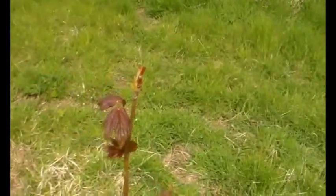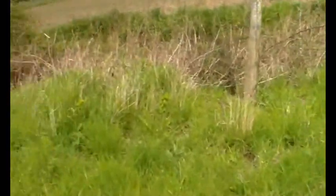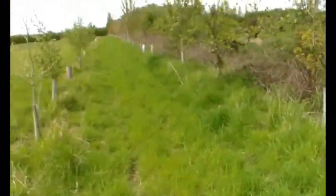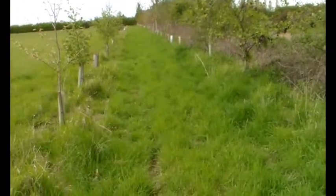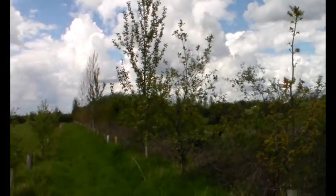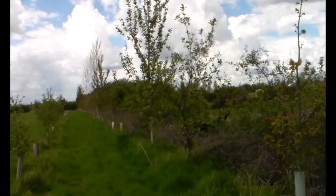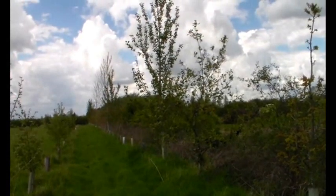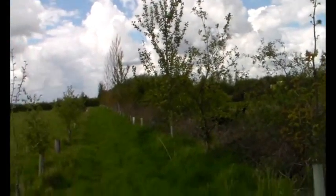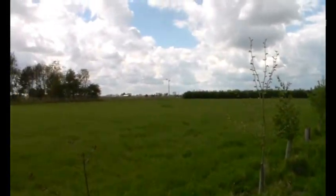Looks like a deer's been at that. Look, the leading shoot's gone already. The deer come down here. In the winter you can really see a marked path, because there's a piece of woodland over the back there that was planted, I'm not sure, 20 odd years ago, 25 years ago. And of course this now is a proper wildlife corridor.